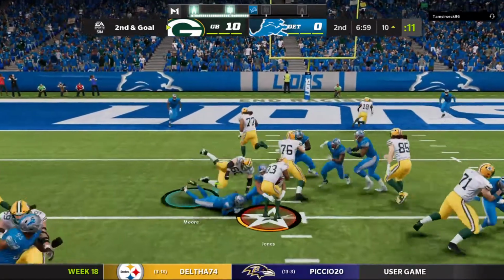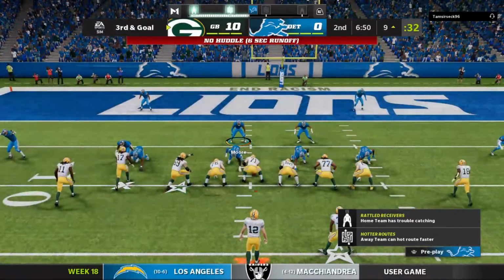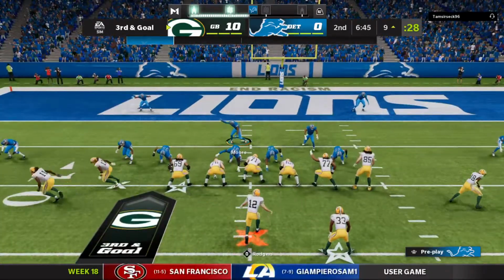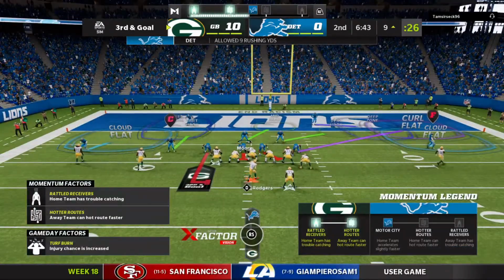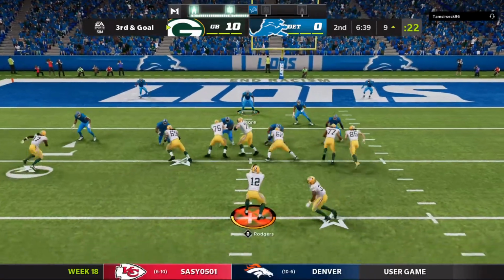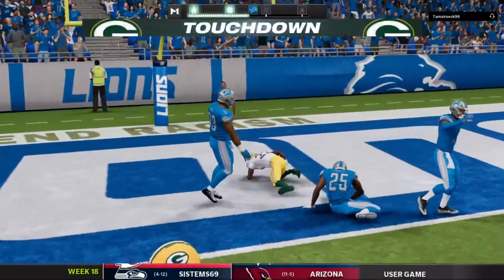They'll try again with Jones. And a short pickup there down to about the 9. Now, they'd really like to make the short field pay off. We'll see if they can, but this is 3rd and goal.